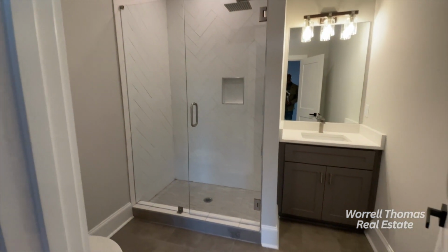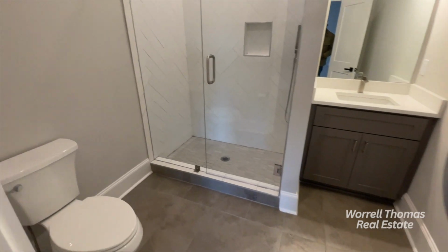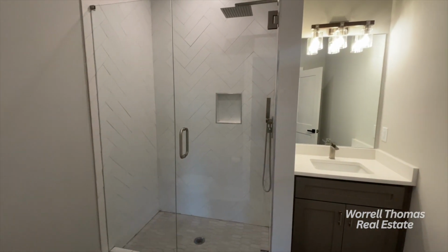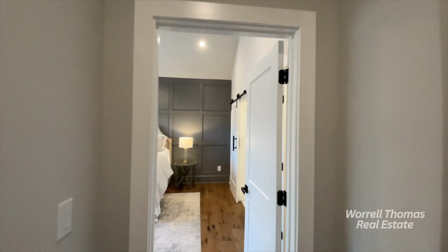As you can see, the tile on the main floor in the bathroom matches the bathroom we just left out of. This one does not have the tub shower combo. It's just a shower, which I personally like a little bit better. And then now into the owner suite.